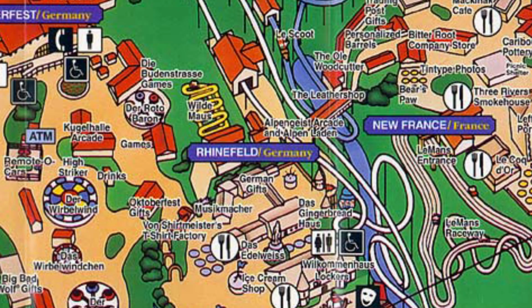In 1996, the park would add another coaster to Oktoberfest, one that would have a pretty interesting promotional tie-in.